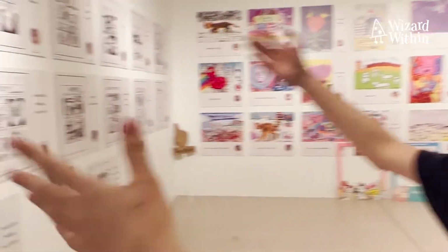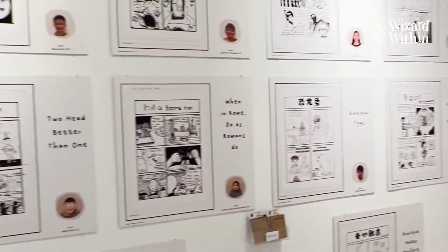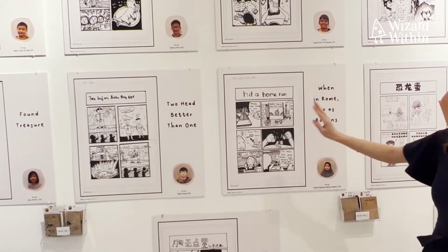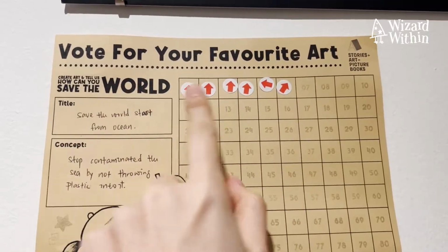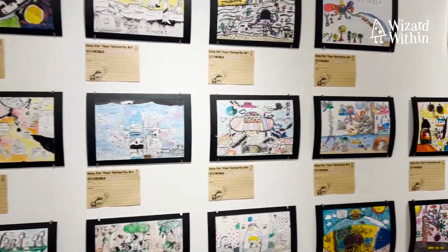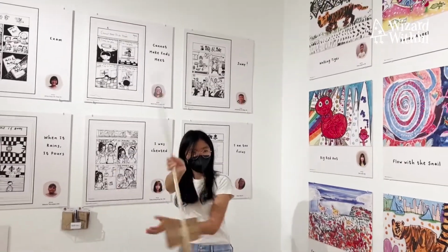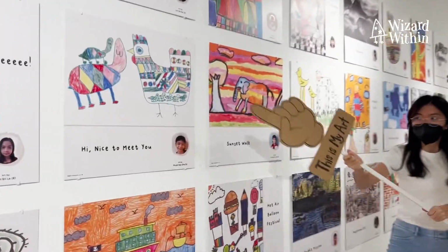Artzland. They present all the children's artwork here. So the most interesting thing is you can actually vote for your favorite artwork from here. This is my art. Which one is your favorite? This one. Ta-da!